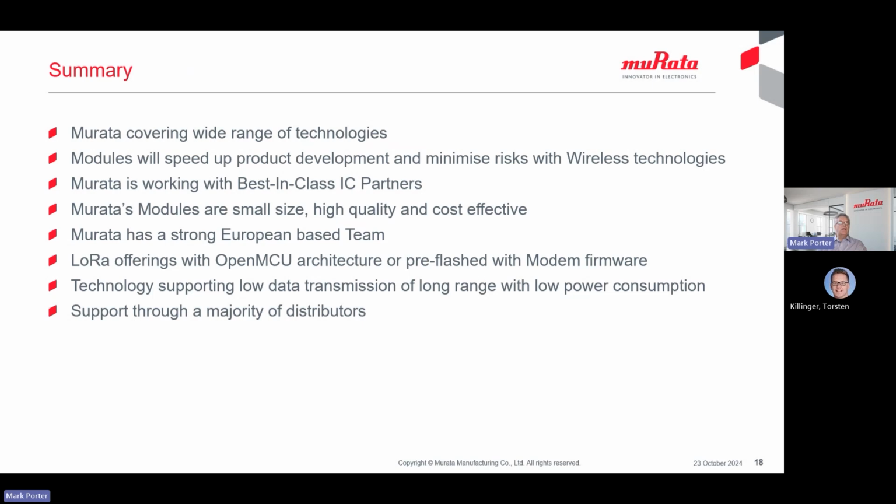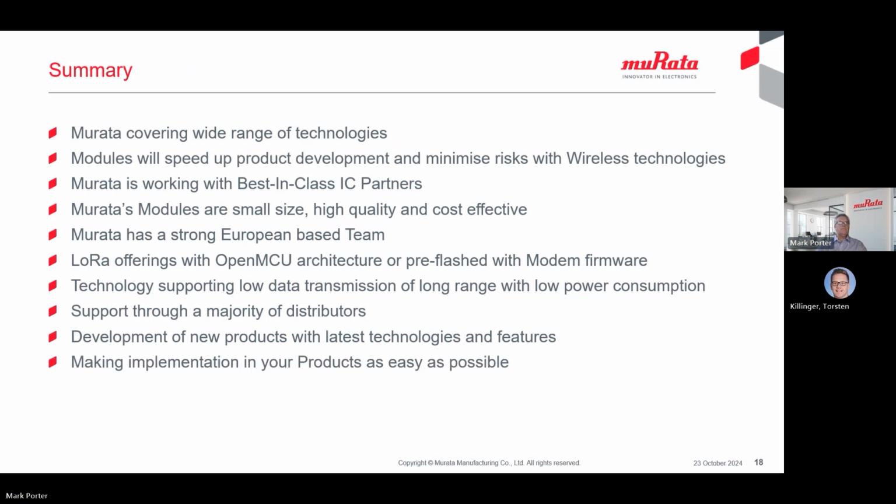We can support the products through most of our distribution channel, giving you easy access to samples, evaluation kits, and inventory. We are developing new products constantly. We're always looking at the latest technology, offering the best feature sets, and in the case of LoRa, that's generally coming through the Semtech radio chip. And these modules generally make the implementation in your product as easy as possible, as quick as possible, and without too many pain points.